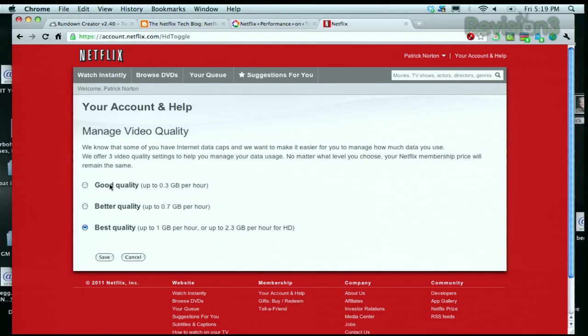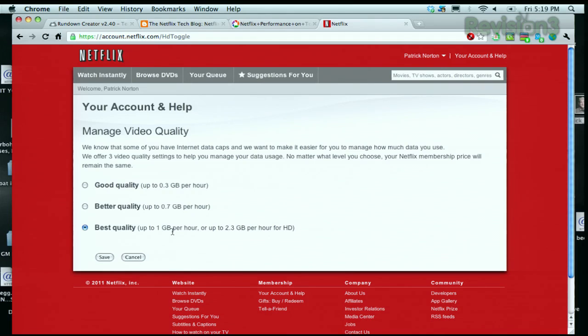Well, basically, make sure you're not down on good quality, right? Good quality is around 0.3 gigabytes per hour. That's about 0.7 megabits per second. Best quality is a gigabyte per hour, up to 2.3 gigabytes per hour for HD, which is 2.27 to like 3 something megabits down.